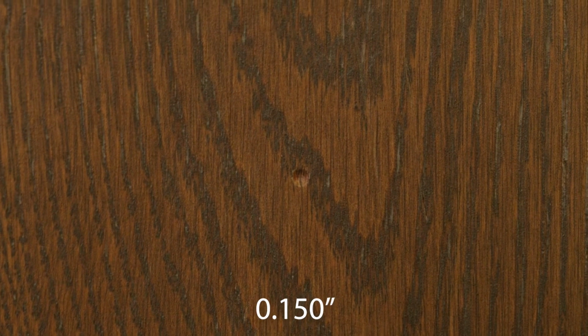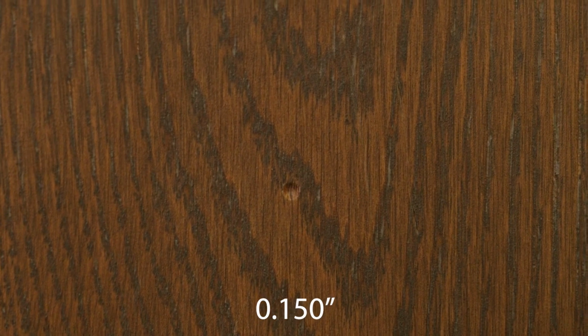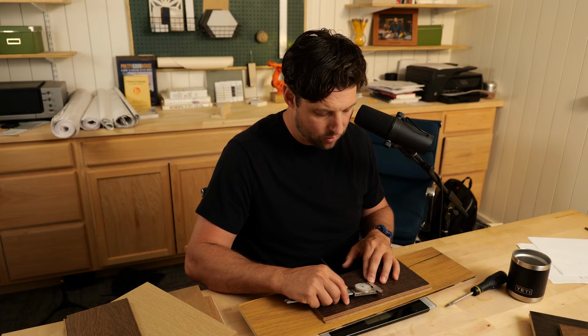right at 150 thousandths diameter. When we go to the HDF core, I can already tell that it's slightly smaller, but again, we're using a BB here, where the diameter changes fast, and then it's going to slow way down. It's not the greatest test, but you get the point.